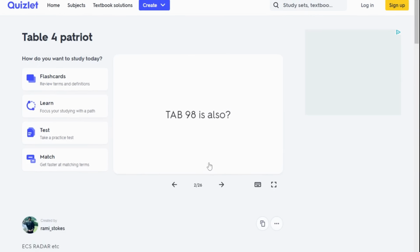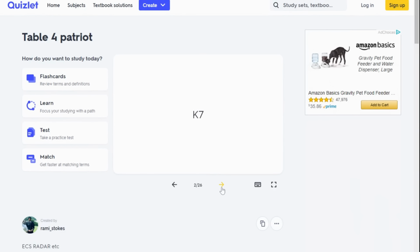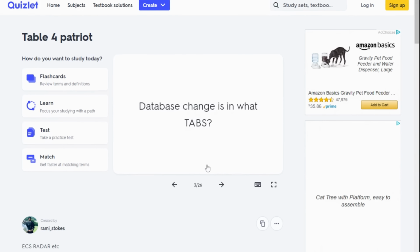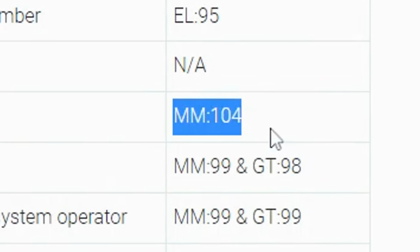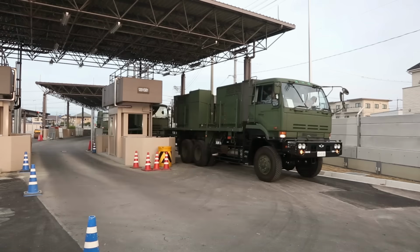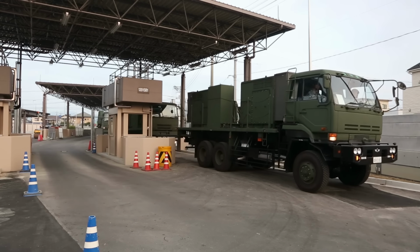Now, the average day in a Patriot crewman's life involves a lot of testing. You'll often hear the words Table 4, Table 8, and Table 12. These tables are essentially tests that test both the individual soldier's abilities and the abilities of the platoon and the battery collectively. This constant testing and complexity of subject matter is one of the reasons 14 Echoes require such a high intelligence score when joining the Army. And once they join, they deploy. ADA soldiers get deployed more than special forces.